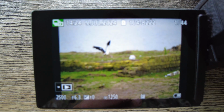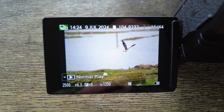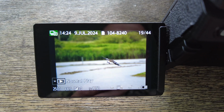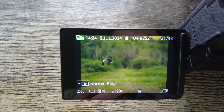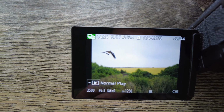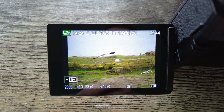Here we go, so here's a burst of 44 images of the lapwing. Still in focus. Still in focus. And these are fast moving birds, and it's only out of focus here because he's completely left the autofocus zone. The zone is in the middle. So yeah, effectively every frame in focus, and the ones that weren't, user error.